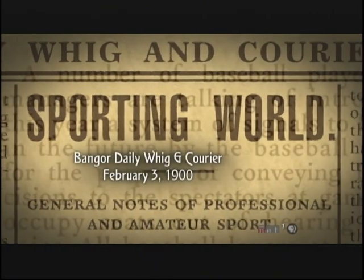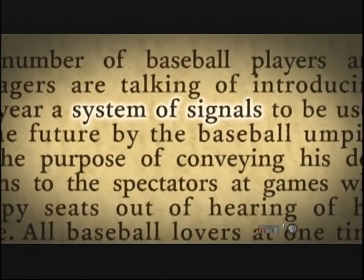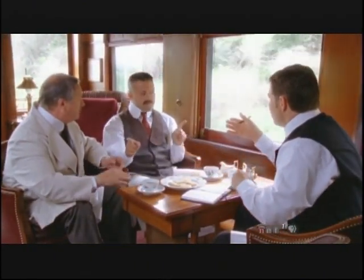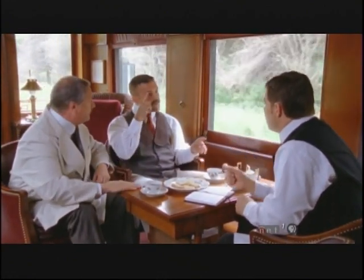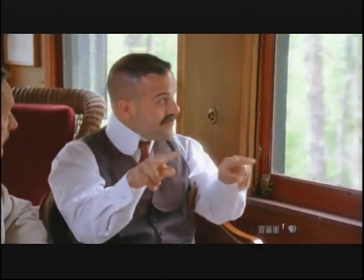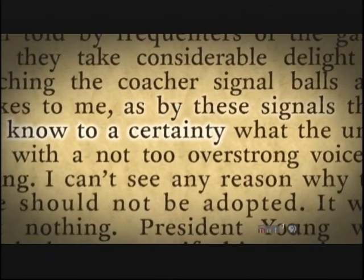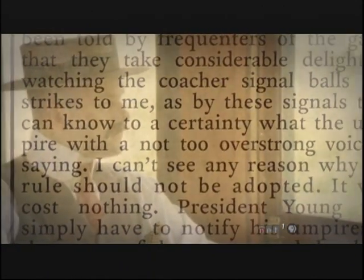A number of baseball players and managers are talking of introducing this year a system of signals to be used in the future by the baseball umpire for the purpose of conveying his decisions to the spectators at games. Billy Hoy, who is at Cincinnati, in speaking of this scheme a day or two ago, said, "I think the idea is a splendid one. I have often been told by frequenters of the game that they take considerable delight in watching the coacher signal balls and strikes to me. As by these signals, they can know to a certainty what the umpire with a not too overstrong voice is saying. I can't see any reason why the rule should not be."